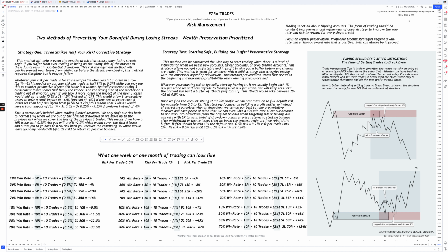Whatever your risk per trade is, for example, let's say your risk per trade right now is 1%. Whatever it is, we're using this as the example. If your current risk per trade is 1%, when you hit 3 losses in a row, which is a negative 3%, 3 losses at 1% is minus 3%, immediately cut your risk per trade in half. So we're going to move from a 1% risk per trade to a 0.5% risk per trade, right?